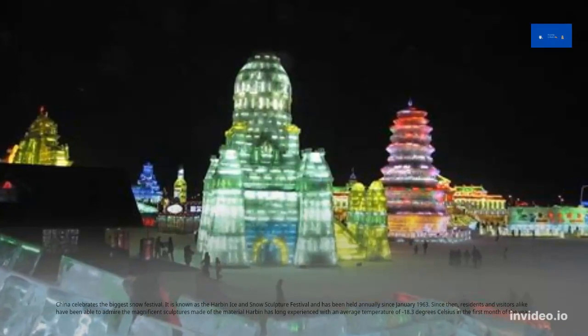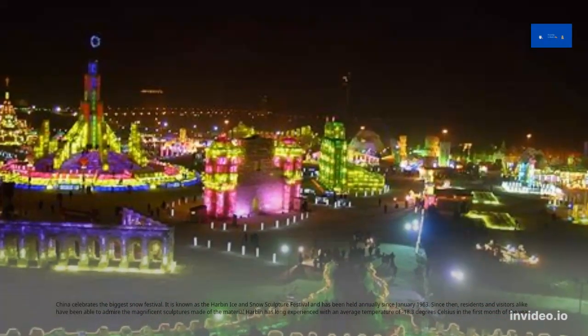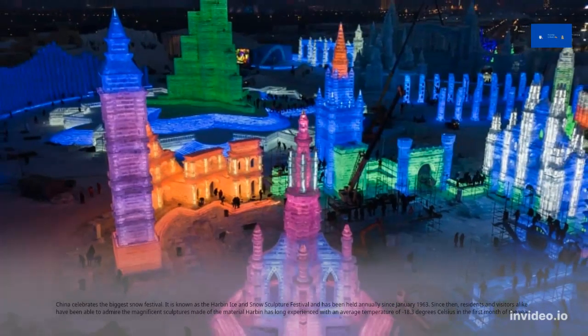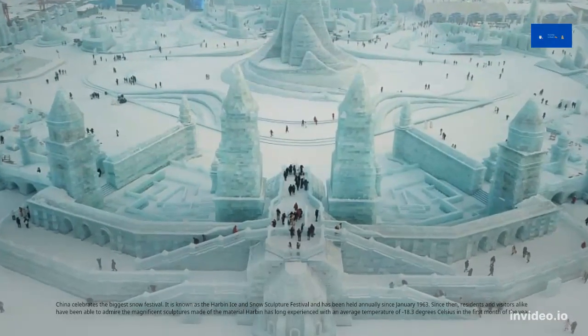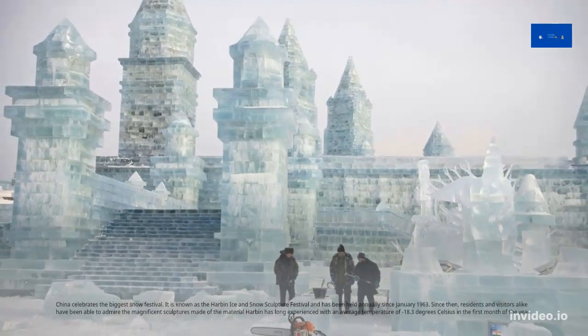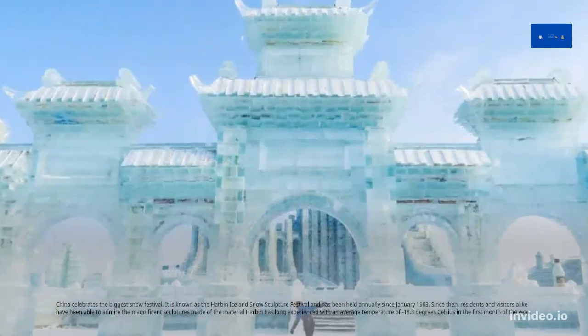China celebrates the biggest snow festival. It is known as the Harbin Ice and Snow Sculpture Festival and has been held annually since January 1963. Since then, residents and visitors alike have been able to admire the magnificent sculptures made of the material Harbin has long experienced, with an average temperature of minus 18.3 degrees Celsius in the first month of the year.